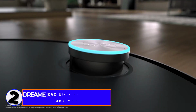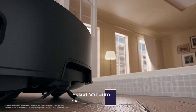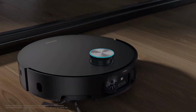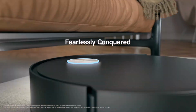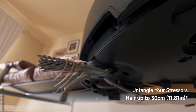Number 2. DREAME X50 Ultra Robot Vacuum and Mop. I'm diving into the DREAME X50 Ultra Robot Vacuum and Mop, a smart, powerful cleaning solution designed to make your life easier. With 20,000 pascals suction, auto-emptying, and a self-cleaning mop, this vacuum promises to take care of your cleaning needs effortlessly. But does it really live up to the hype?